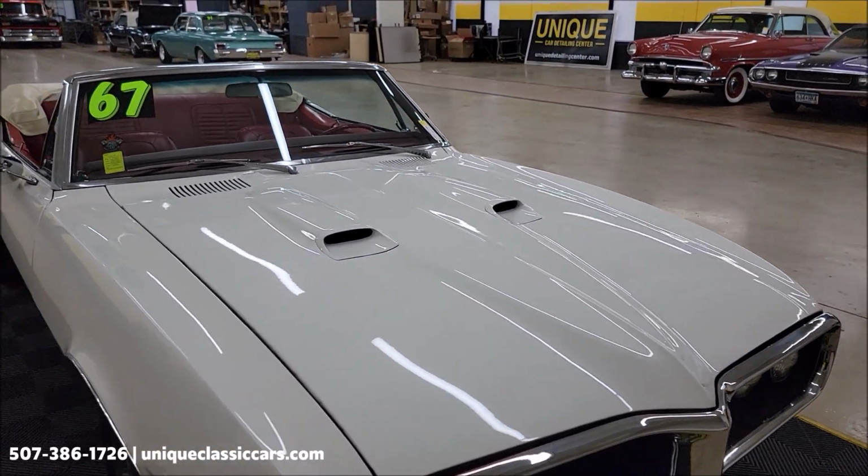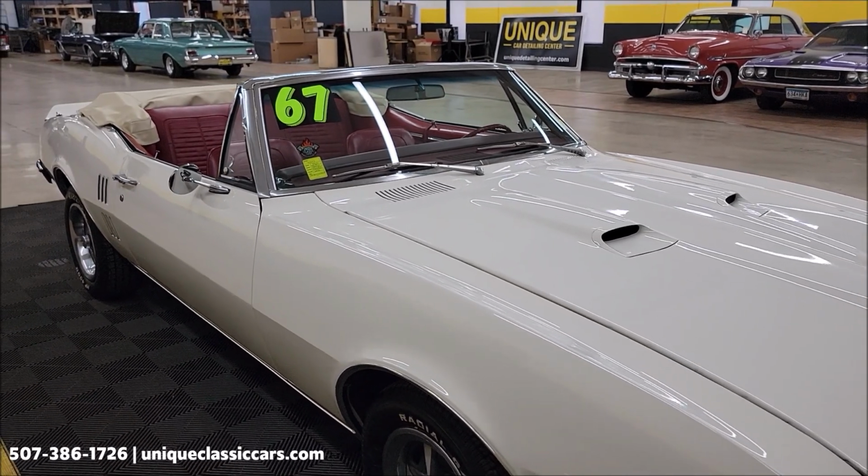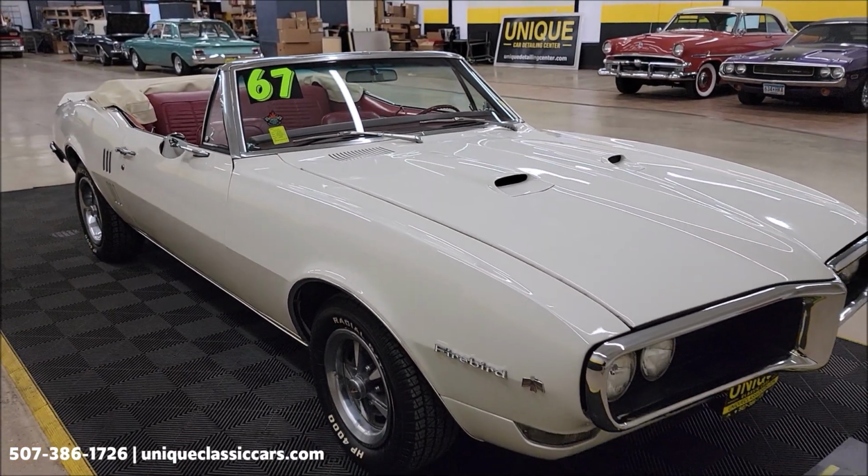White vinyl top that is power, functions as it should. We're going to check that out at the end of the video. 252 trim, red interior too.